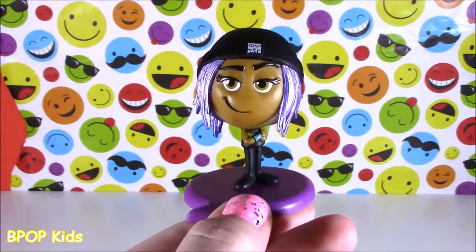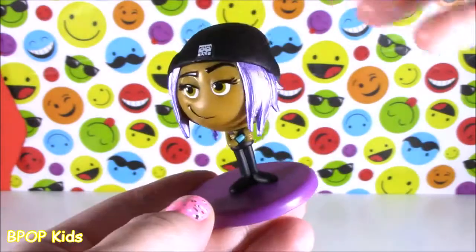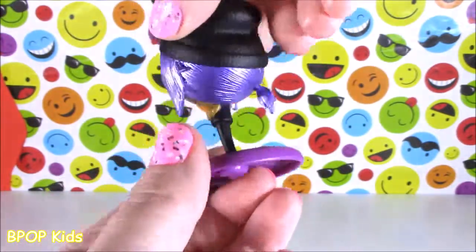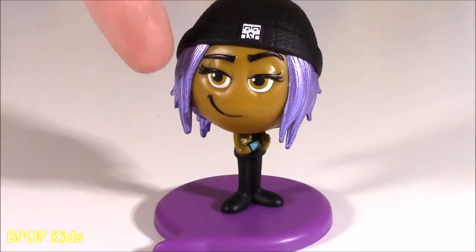Second character up from the movie is Jailbreak. Now, I don't know too much about Jailbreak or why her name is even like that, but she is so cute. She's got this purple silver hair. I love it. And I just love her whole look. She is bad. Jailbreak literally looks like an evil genius with purple glitter hair.